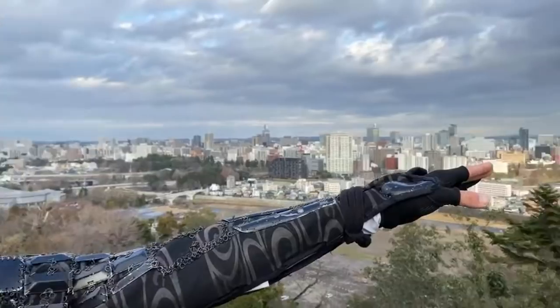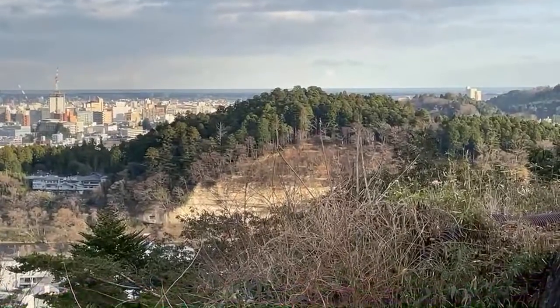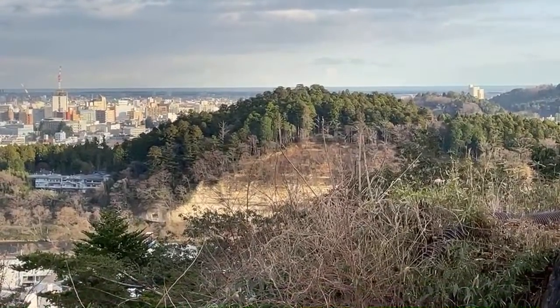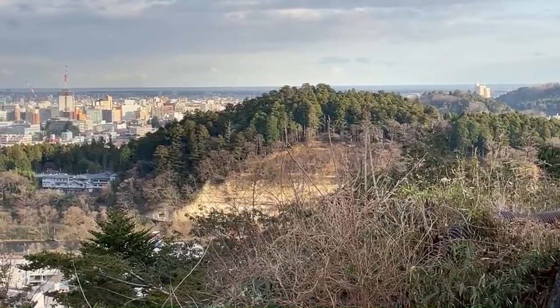Over there is Lord Masamune's mausoleum. Okay. So you can go visit the mausoleum, kind of behind that building right there. Inside this wooded area, you'll see Zuihoden, his mausoleum.